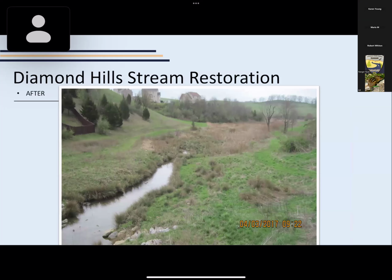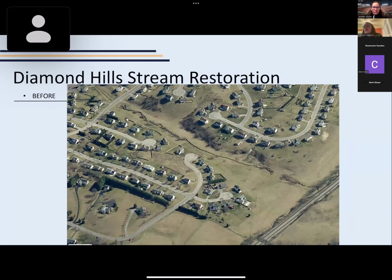This is after. So this is 3 years after, just kind of letting it alone, letting it come in for a bit. This is a bit more telling. This is an aerial before, and you can see just the winding stream, no trees, coming through at the bottom right of their screen. You can see where the stream disappears for a bit. That's a 20-foot tall embankment, 20-foot tall dam, and then going into the creek.